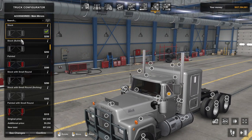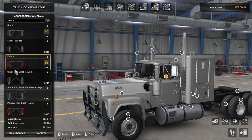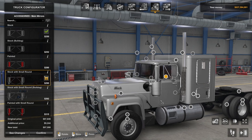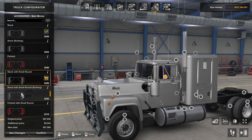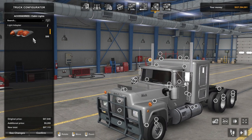Mirrors, you have multiple different options for your mirrors. You have your stock mirrors, you have stock mirrors with the bulldog, you want the bulldog on there. Painted mirrors, you have your stock mirrors with the round little small mirror on the bottom. You have the stock mirrors with the round mirror, but with the bulldog, then you have your painted mirrors with the round mirrors. Okay.